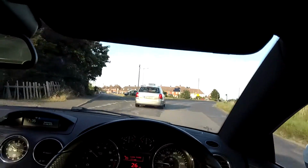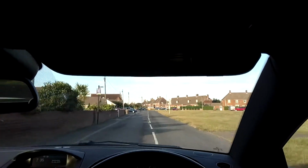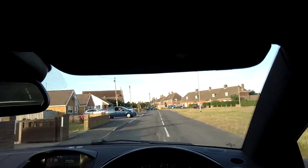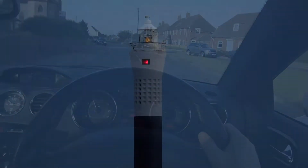So right, where's this going? I'll take the shortcut and see if it helps or not. It might be the same distance, but we'll find out. But anyway, let's go there, and we shall go and take some pictures.